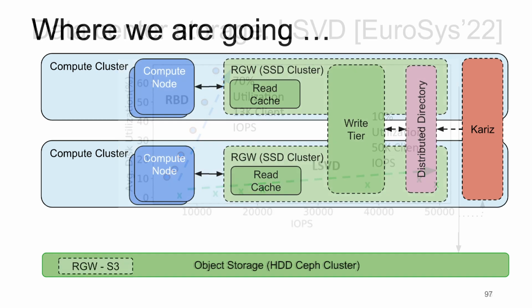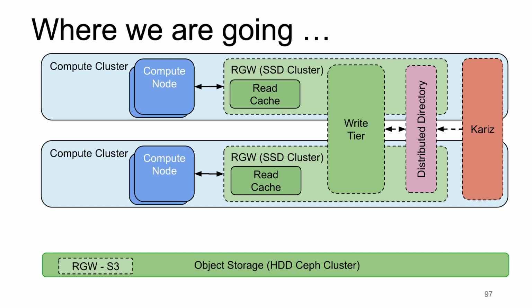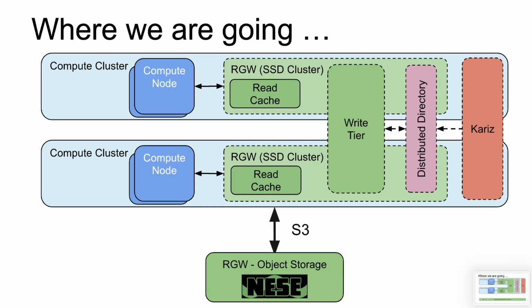So let's go back to our single data center storage. We added a write cache, directory, and cards. By developing an S3 zipper layer on RGW code, we are able to connect our storage to Messi through the S3 protocol. We are also able to deploy our storage system into Open Storage Network nodes, or OSN nodes. And an OSN node can connect to Messi and other OSN nodes through S3.